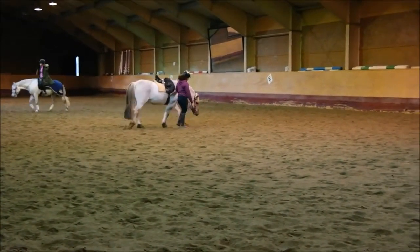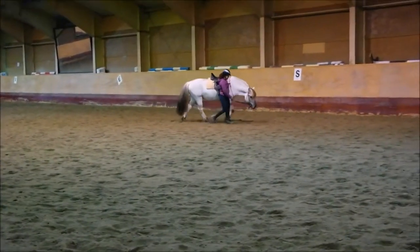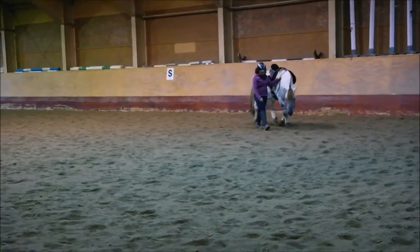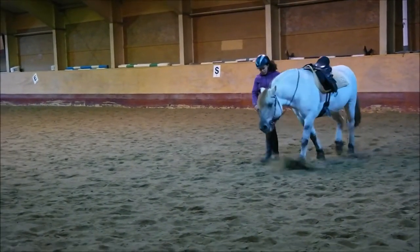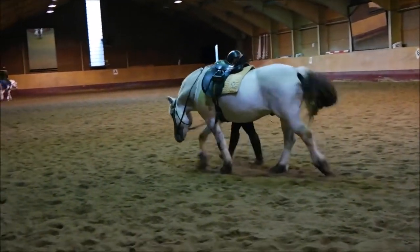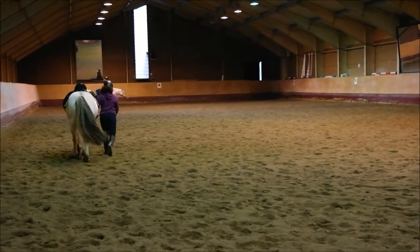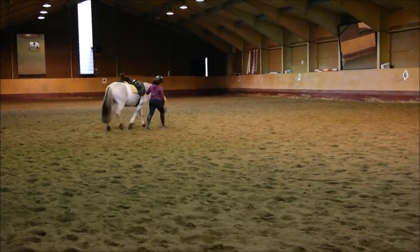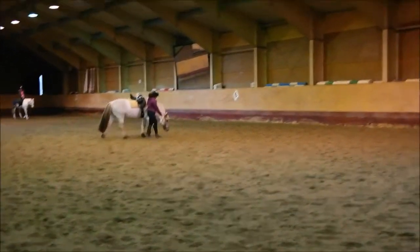So this was me doing a bit of working in hand before getting on his back. I usually start with doing maybe 5 or 10 minutes of working in hand before I get on him, just to kind of warm up his body, get him going, get his mind in the right place. Maybe I'll do a couple of lateral movements to kind of activate that inside hind, keeping him active, just, you know, warming him up, getting him into the zone.